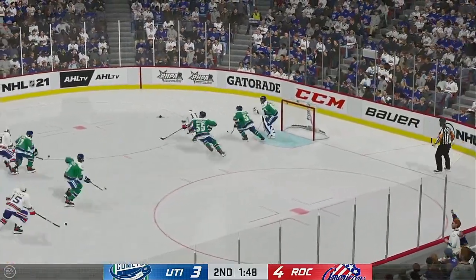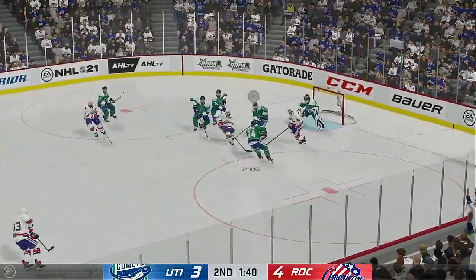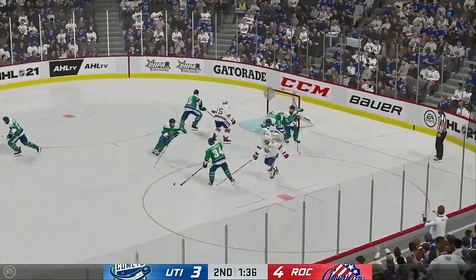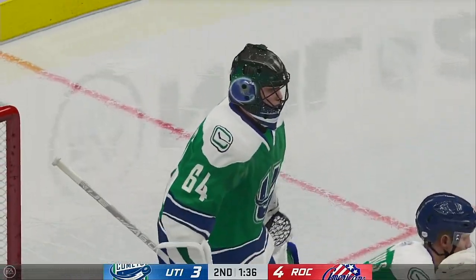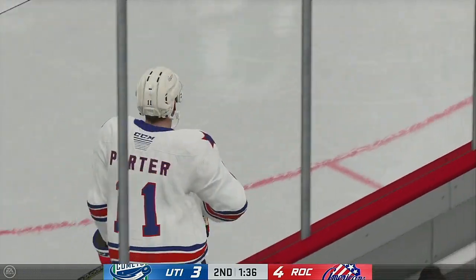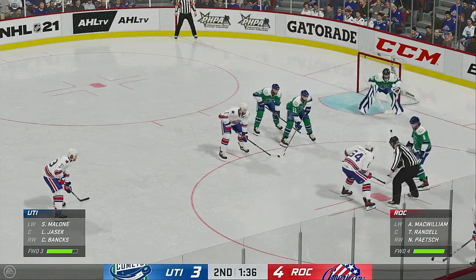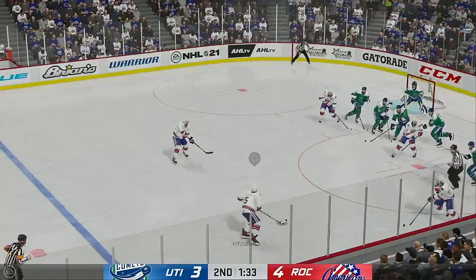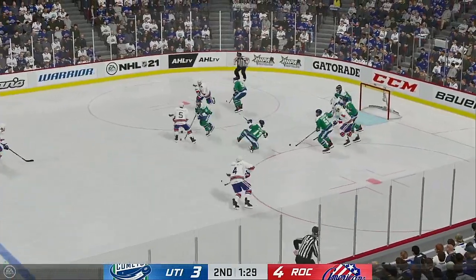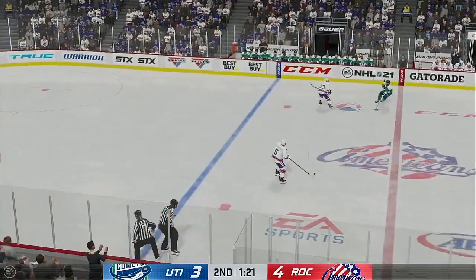From the slot, wrist shot. Oh, he might be shaking his head after that one. Pretty good shot, nice delivery of the shot, but the goaltender beats him. He was locked in there. Here in the later stages of this period, the Americans lead it 4-3. Rochester's won the faceoff. Utica's looking to break out.